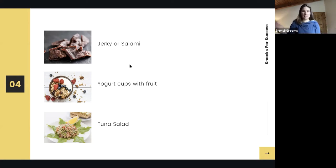with the inflammation response. And then the last one is tuna salad. And some people aren't a big fan of tuna, but this could be something that is super portable to make. You can just get canned tuna fish. You can make your own if you want to get your own fillet of tuna and make your own tuna salad. But these are just simple options that you can pretty much grab and go. So those are some options there.